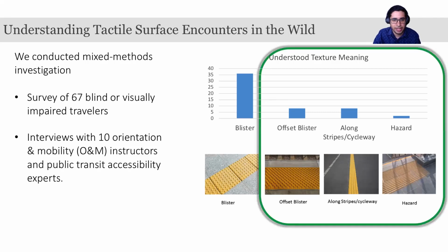From our survey results, we learned that most travelers have often encountered blister or truncated dome style of tactile surfaces, but have very minimally encountered or did not even understand the meaning of other types of tactile surfaces, which are often used to convey roadway hazards, cycleways, etc.